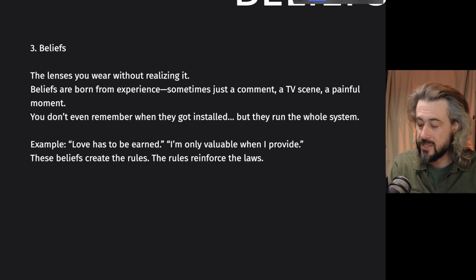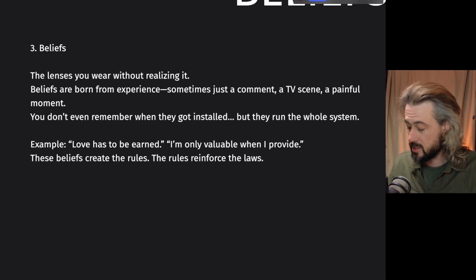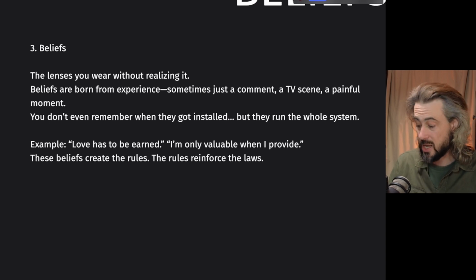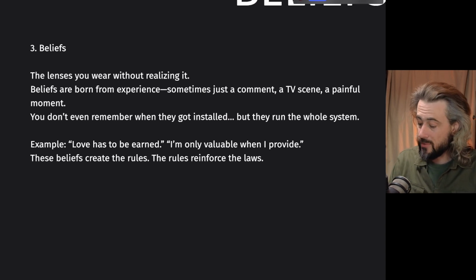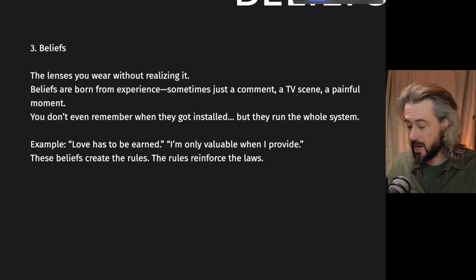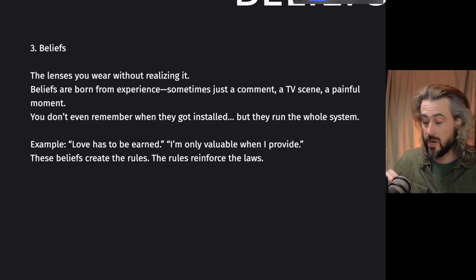Beliefs are the lenses that you wear without even realizing it. Beliefs are born from experience. Sometimes it's just a comment, or something you saw on TV, or a painful moment, right? You don't even remember when they got installed into your brain, but they do run the whole system. For example, "love has to be earned," or "I'm only valuable when I provide." These beliefs create the rules, and the rules reinforce the laws.